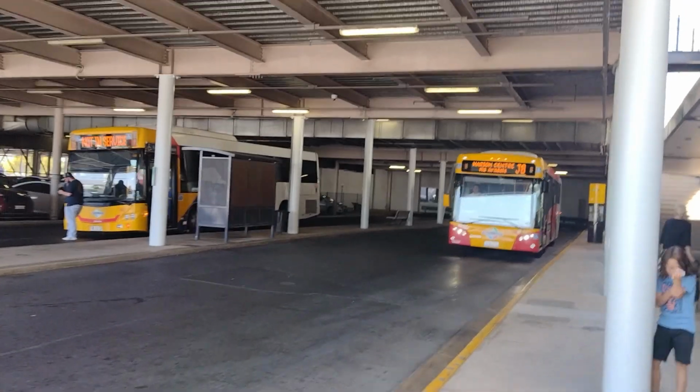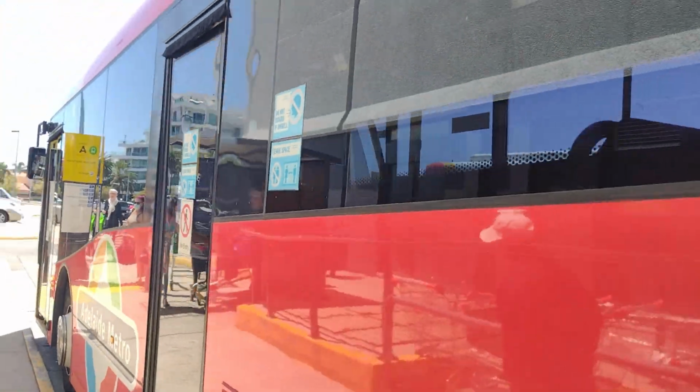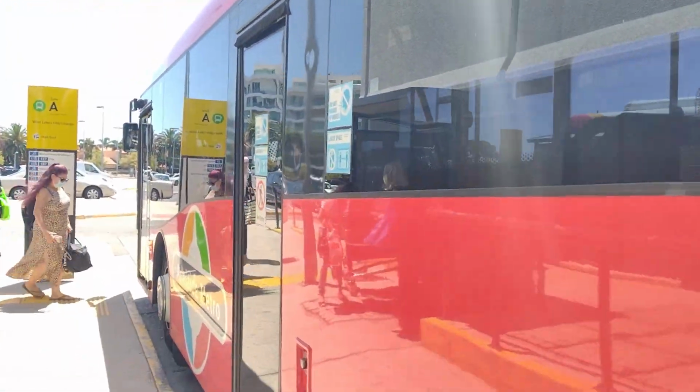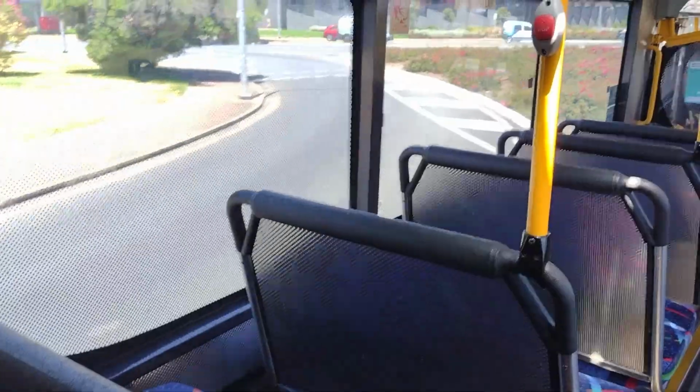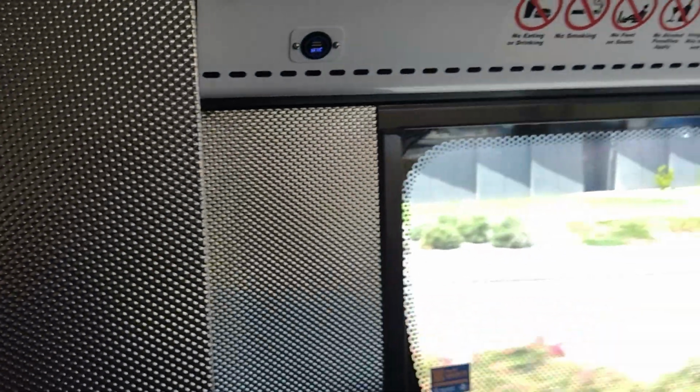Here is bus number 1060 coming in on our last bus trip in Adelaide to the airport. Let's hop on board. And here we are on board. This is an airport-specified bus. It's got this special metal and USB charging points and these different seat moquettes, not the usual ones. It's even got announcements on board, stop buttons on the roof.